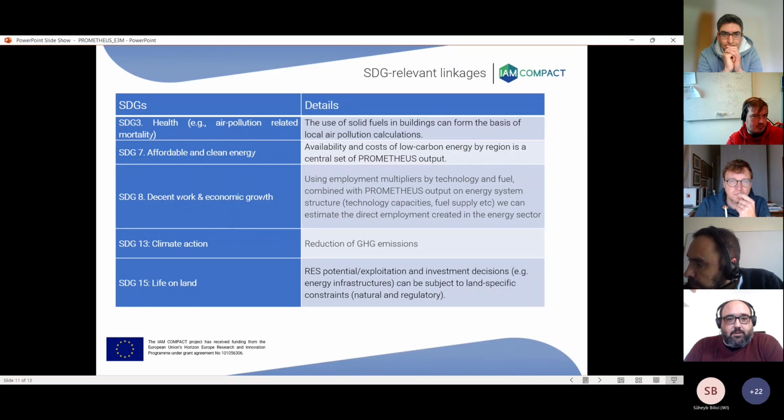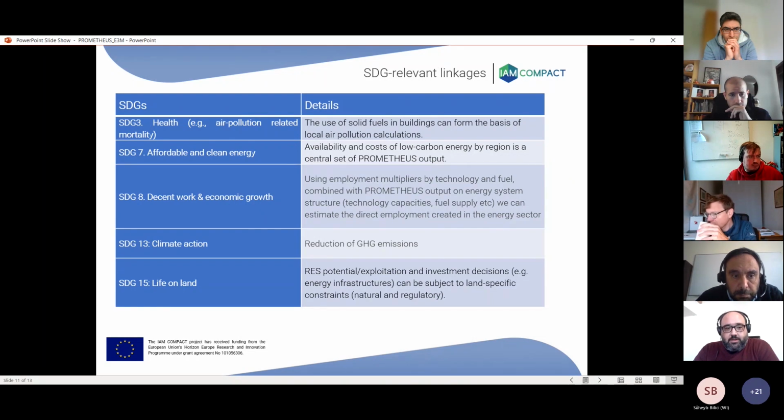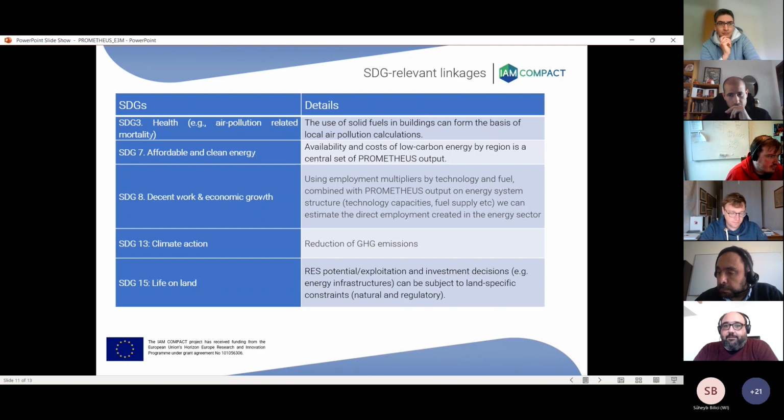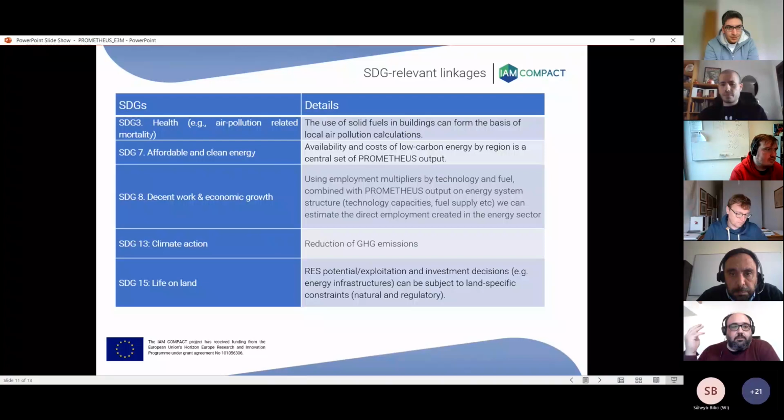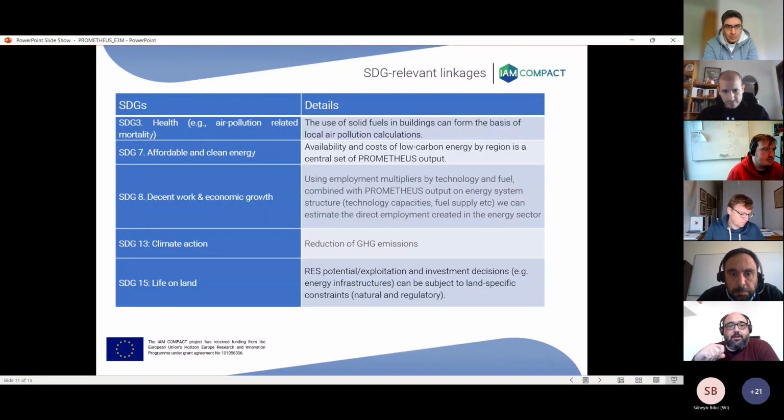Of course, the model can cover some SDGs. To be honest, usually quite a lower amount than some of the other IAMs. We can cover quite nicely the SDG 7 with regard to affordable and clean energy, and also the SDG 13, climate action, as we simulate, of course, the reduction of CO2 and greenhouse gas emissions. The SDG 8 can be covered. We have done it in the past, but capturing only a part of that. So combining the PROMETHEUS output, like technology capacities or fuel use, with some employment multipliers, and trying to figure out what is the direct employment created in the energy sector and how this is influenced in different pathways.